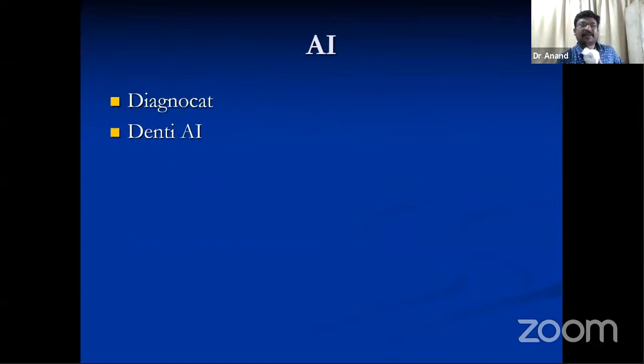Then comes the last part of the basics, where you have the introduction of artificial intelligence into CBCT. These are some of the softwares used for artificial intelligence. Artificial intelligence is nothing but machine learning. You give the machine a lot of data, for example, as Dr. Satya told, if there is a pathology in the posterior region or in the anterior region, and it is a circular area less than 1.5 centimeters, it is a periapical granuloma. If it is greater than 1.5 centimeters, it is a periapical cyst. If you feed every piece of data to the computer, it diagnoses by itself, and that is called artificial intelligence.